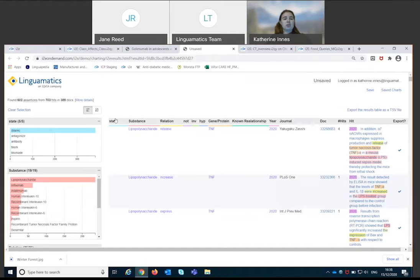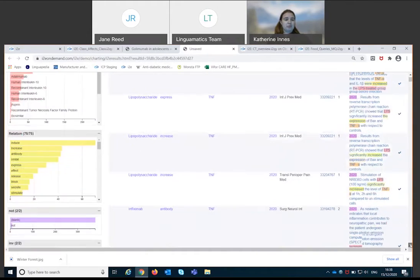So we have additional description for our substance class. We still have our relation, and we have the normalization being carried out in that relation in the same way as we had in our previous query. But now we have some additional context being pulled out. We have this not, inverse, and hypothetical additional pieces of information. And I'm going to scroll down and show you how the chart filters can highlight these very quickly, and we can see the types of results we get from that additional context.